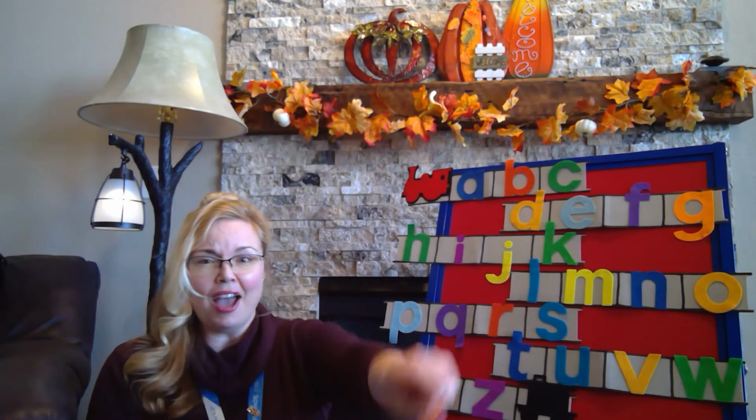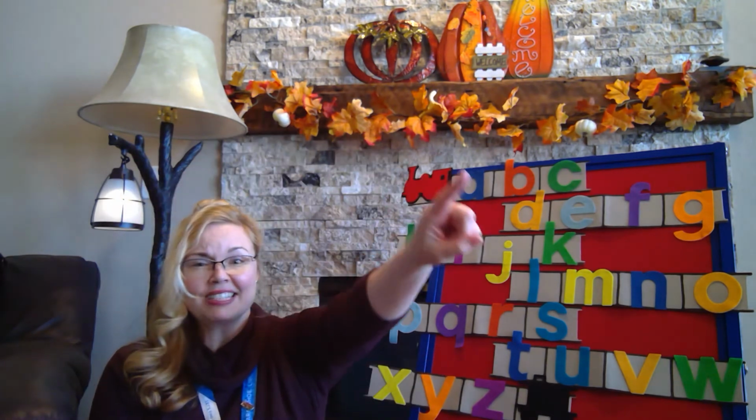A is for alligator, who makes a chomping sound. B is for bunny, who likes to hop around. C is for cookie, round and round. And D is for dinosaur, who stomps the ground.